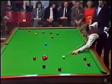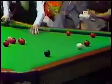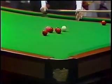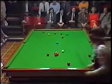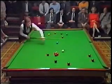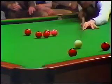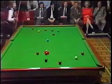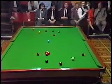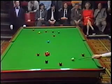Half ball cut on the black. And he has a red into the opposite top pocket. 15. Plays it steadily to remain 16 on the black. Chance of a break here for Higgins.